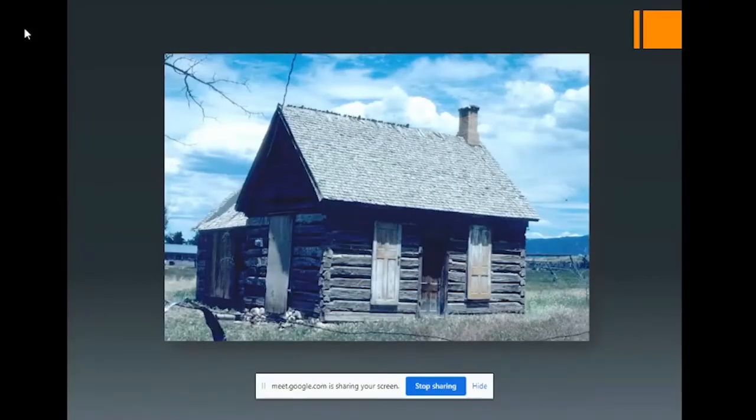And here's one more. This is a hewn log. Again, the logs are squared off, and it has a V-notched pattern to the joinery on it. This one's in Spring City.